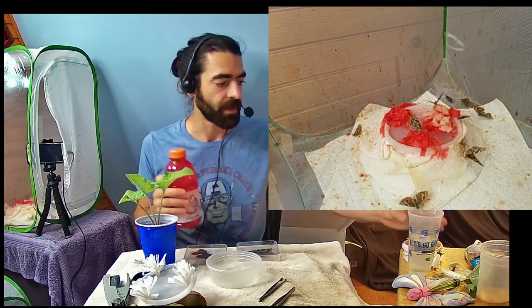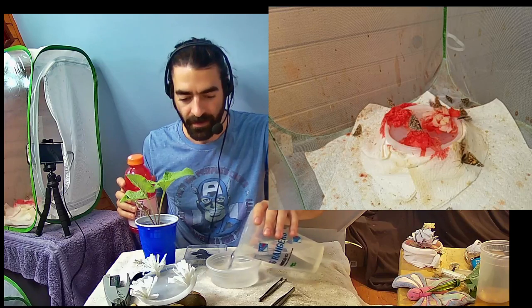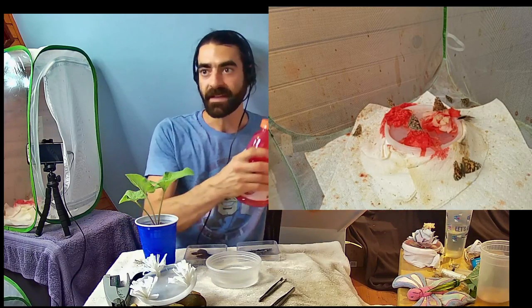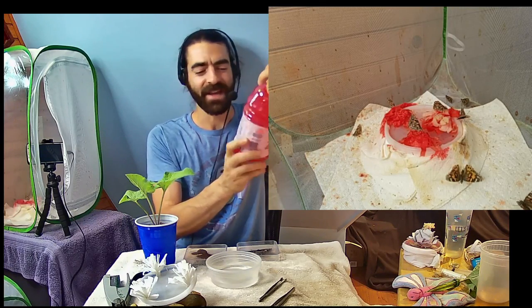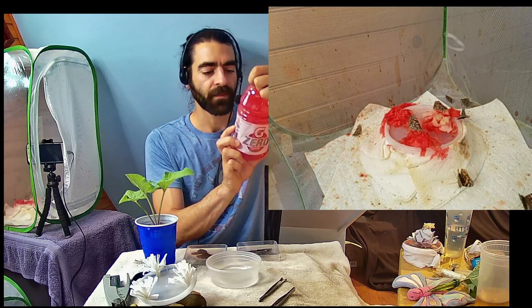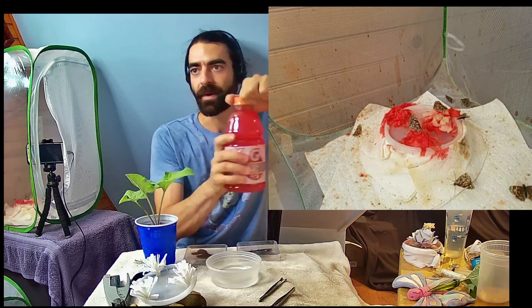And how am I going to do this? I have a little bit of water, so I'm going to fill a little bit of water. Pour. And then I'm going to add some plain old Gatorade zero sugar. What? I should have gotten the plain one. Of course, it's full of sugar, though. It's got sodium. That's the most important part.